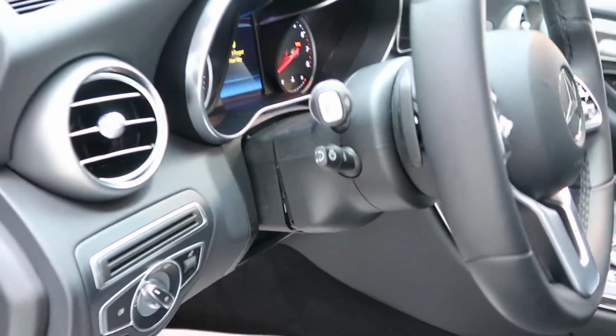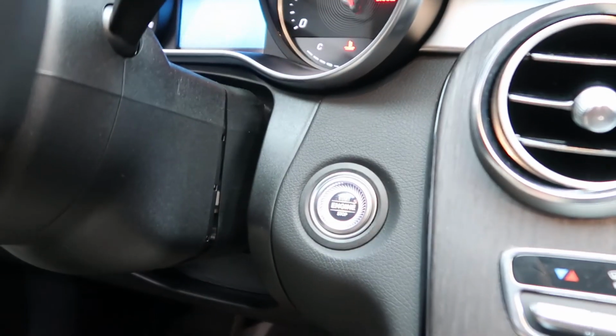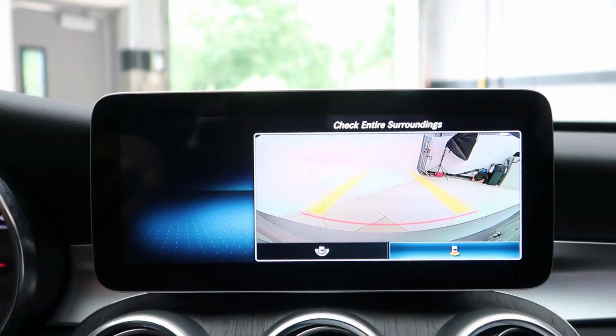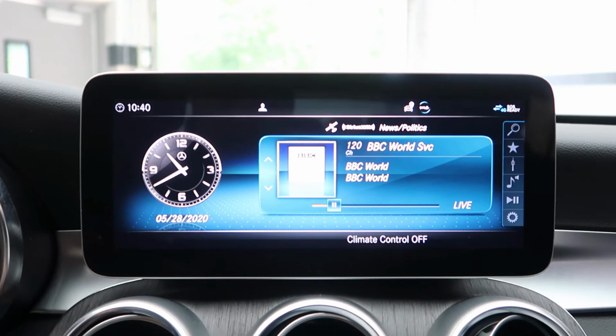heated steering wheel. Hopping in, we've got our touchpad steering wheel controls with Bluetooth capabilities, pedal shifters for extra performance, push start ignition, a rear view backup camera. This is displayed on a 10.25 high resolution monitor.